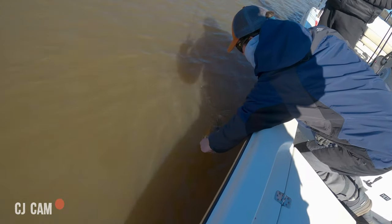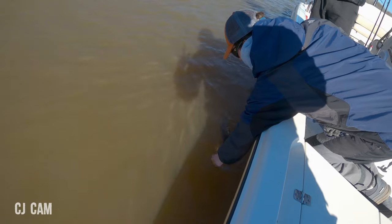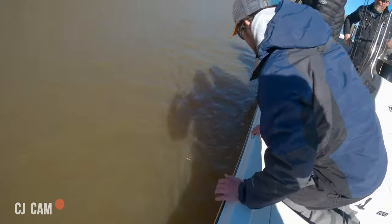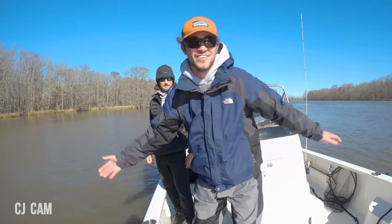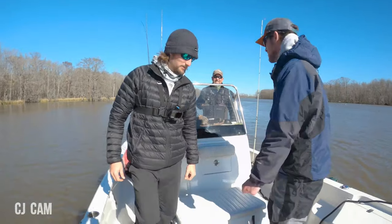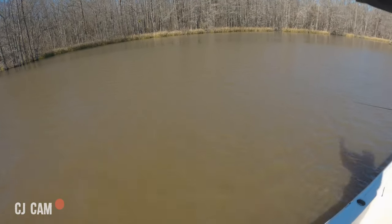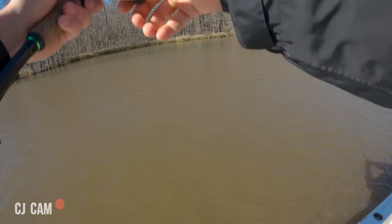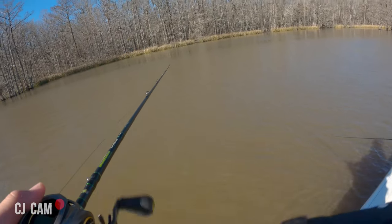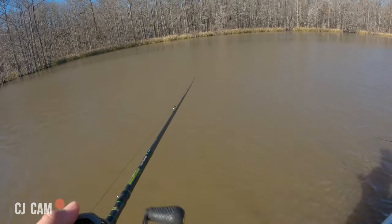Oh, it's on. Hey, we're about to catch a lot more of those this spring. Ain't that right? Let's go, baby. Oh. Hey, let's go. I set the hook initially. You got a fish, dude. Yeah, this fish ran too. All right. Hey, we got the skunk out of the boat. That's right, guys.